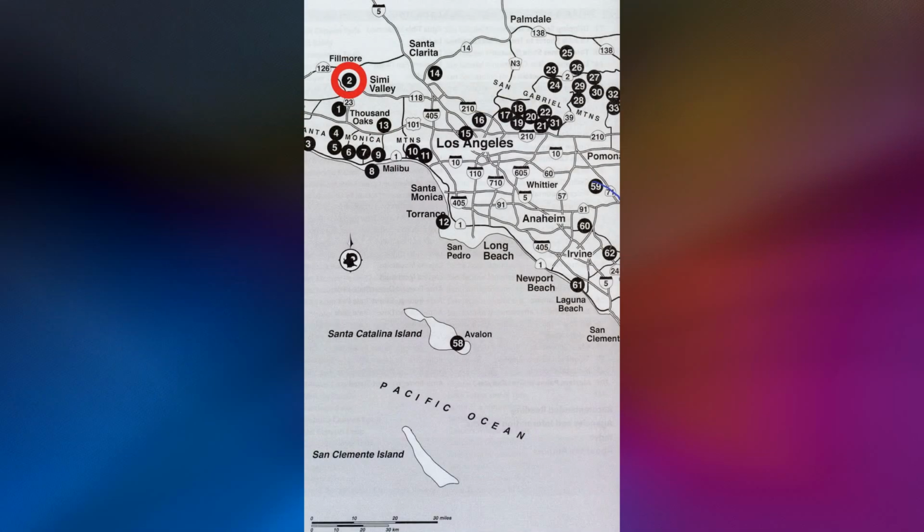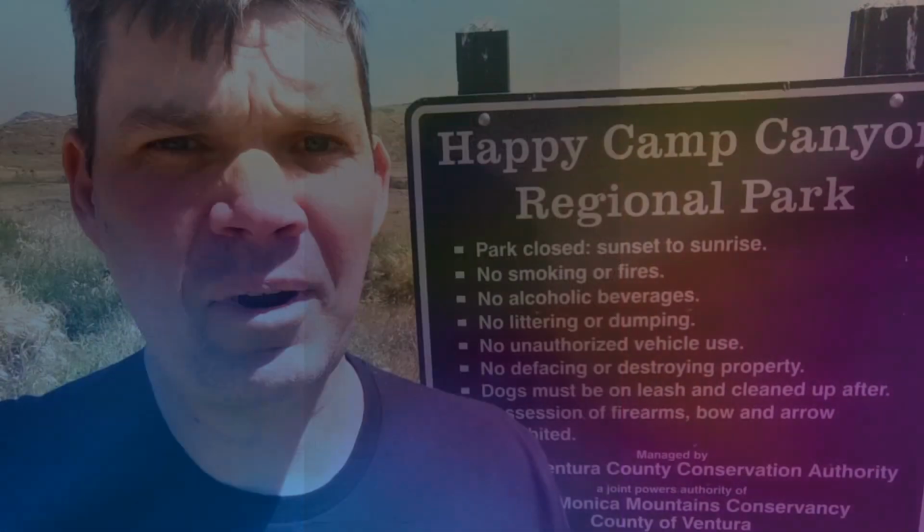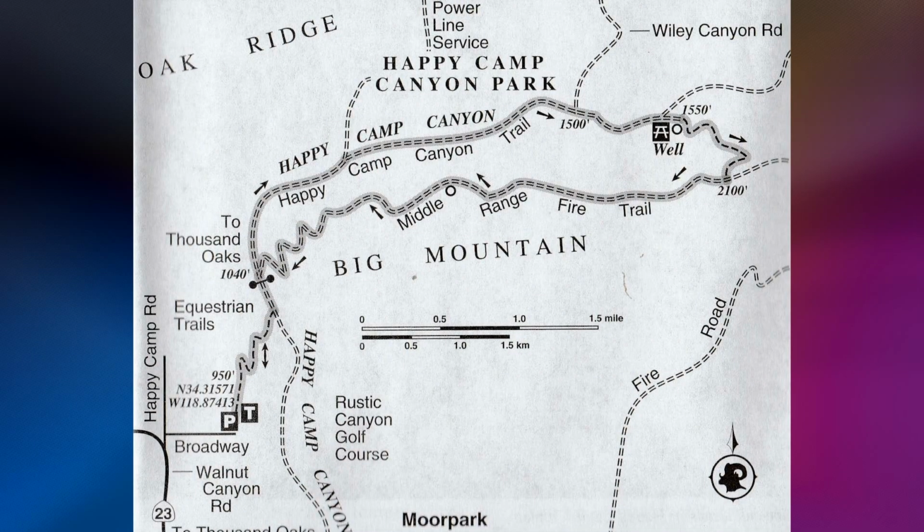Welcome everyone to another edition of Let's Hit the Road Jack, and today's adventure brings us just outside of Simi Valley, California, right here to Happy Camp Canyon Regional Park, and gonna do something we haven't done in a while here, and that's go for a hike. And today's hike should be about 11 miles and elevation change of about 1,300 feet, give or take. Should take about 5 hours or so. So should be a pretty nice hike.